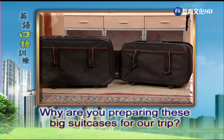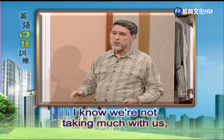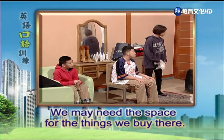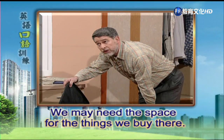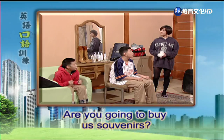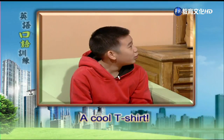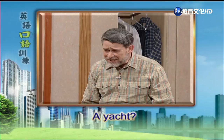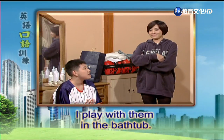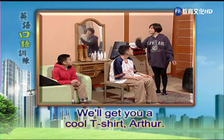Ed, why are you preparing these big suitcases for our trip? It's only 2 of us for a day, not even overnight. I know we're not taking much with us, but we have some time to go shopping while in Hong Kong, right? We may need the space for the things we buy there. Are you going to buy me a souvenir, Aunt Betty and Uncle Edward? Yeah, are you going to buy us souvenirs? Of course we are, darlings. Have you decided what you'd like? A cool t-shirt. A yacht. A yacht? Yeah, a model yacht. I like models, but I don't have one for a yacht yet. I play with Dan in the bathtub. For a moment there. We'll see what we can find, Tommy. We'll get you a cool t-shirt, Arthur.